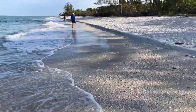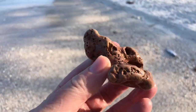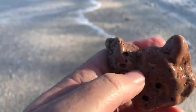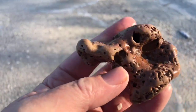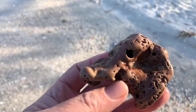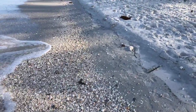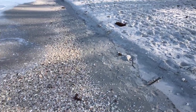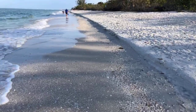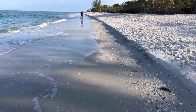There's also some interesting rocks out here. You can find some really cool stones with fossilized shells in them. Sometimes you even find some fossilized fish skeletons in them. There's all kinds of neat rocks out here in the water. And there is beach glass out here too. People often ask, do you find beach glass? I don't collect beach glass, but yep, there is beach glass here. Can find some pretty nice pieces of it.